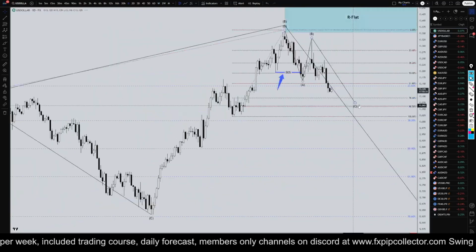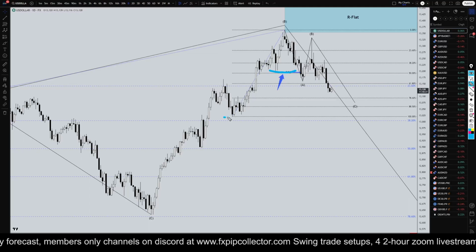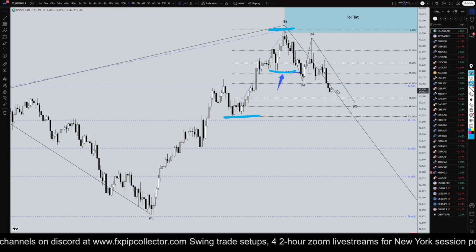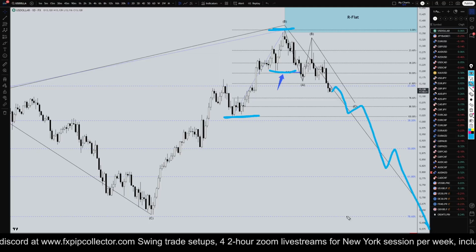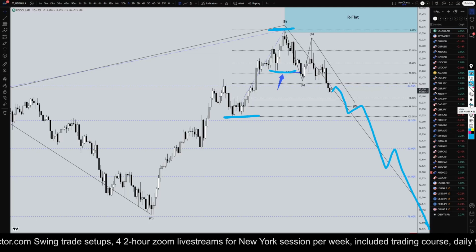But we have to keep in mind that really there's not much proof that it is doing that. Yes, we do have a breaker structure, but that breaker structure only proves to me that this wave right here is over. Now, I definitely hope this continues down and blows right past all those Fibonacci levels and just keeps on going down in a big old downtrend.